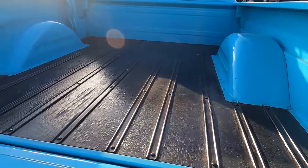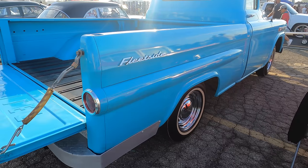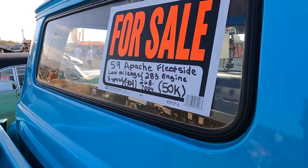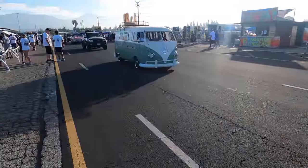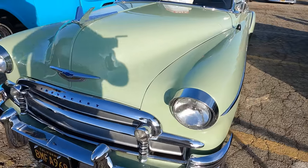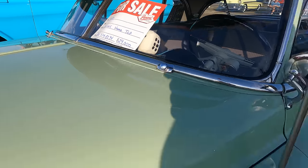And the wood bed's been painted over. You can get those wood kits, and it does have a farm bumper on the back. I see, you might be able to get a better look at this sign. It's a 50 Chevy two-door hardtop. 29,000.